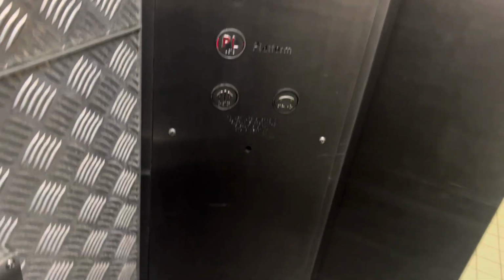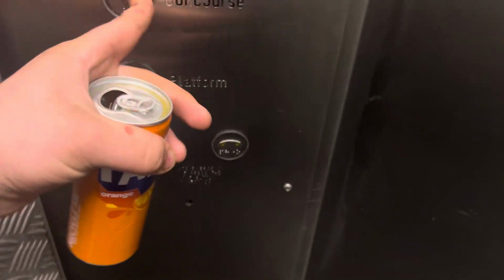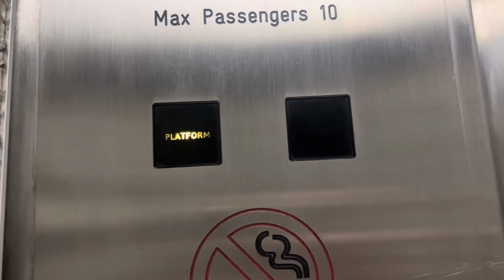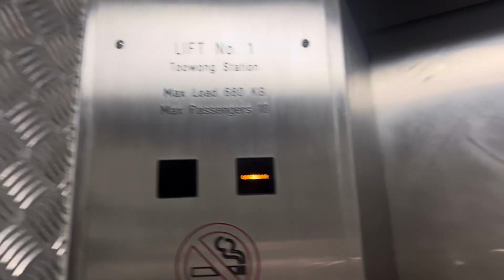Could be 80s EPL KONE square or 90s EPL KONE round. So LOP looks like, on this level, it's also a door open button. We'll go up to C. Red Dewhurst US 95, I think, with number 1, Toowong station, maximum load 680 kilograms, 10 persons.